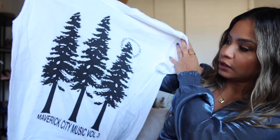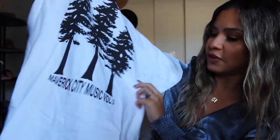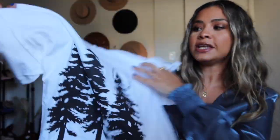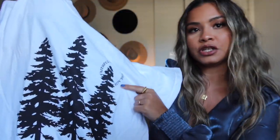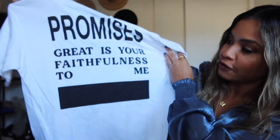And then I also got this one, and I am so excited about it because this one actually has to do with the song Promises. So this is what the front of it looks like. It says Maverick City Music on the bottom, and it says volume 3. It has these trees, and then right here it says faithful through the ages, and that's one of the lines in the song. And then in the back it says promises, great is your faithfulness to me, and this is part of the chorus of the song. So I love these so much.